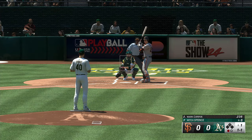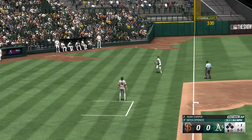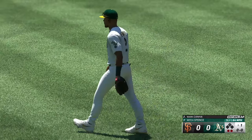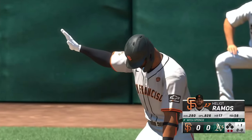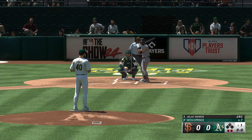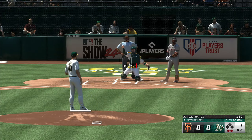One out, bases empty. Popped up to the left, into foul ground. Sizing this one up. He's got it, and there's two away. Adam Cole, the designated hitter. Two outs, bases empty. Here's Elliot Ramos. Ramos goes 5 feet, 11 inches, 190 pounds, and he's usually in the outfield. Today, he's the DH. Right through there for a strike.